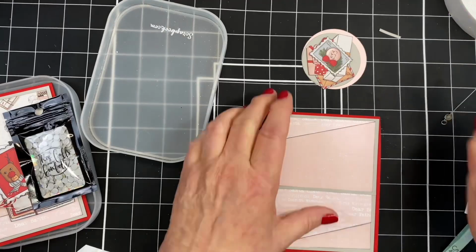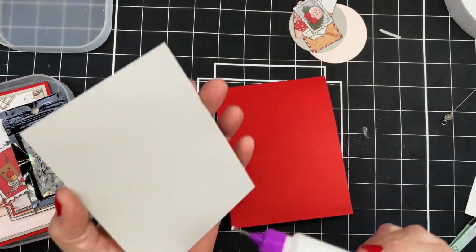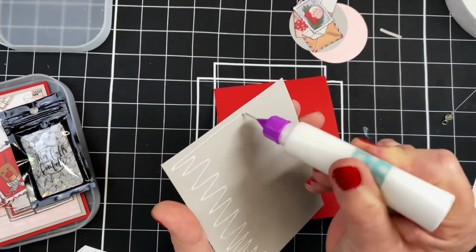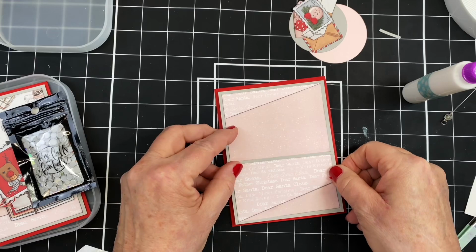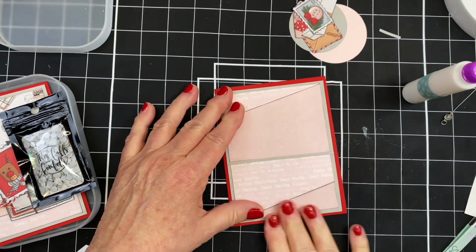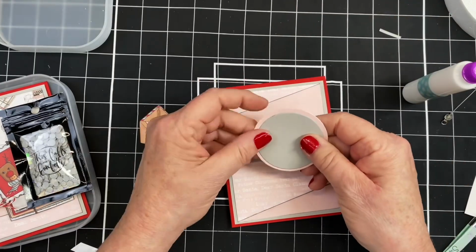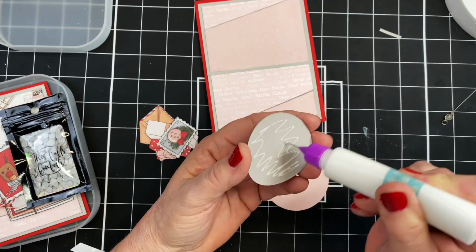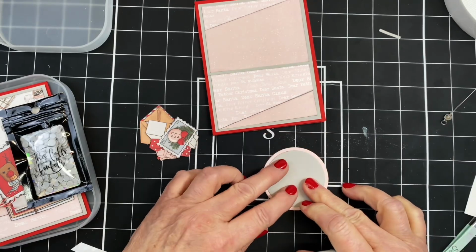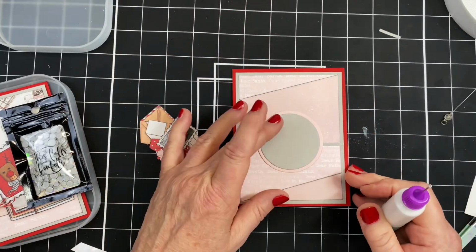I'm going to go ahead and glue this portion down to the card base. And again, super easy, all these, but paper is everything. Of course, us paper hoarders know that. Then I've got my two pieces, which again, probably no part of them are going to show, but just in case they do. And just get that glued down.